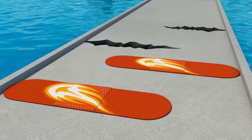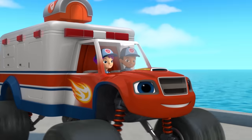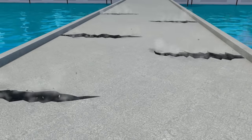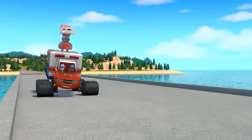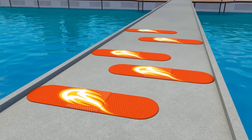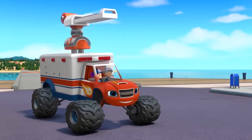One, two, three, four! Yahoo! We've almost made it to the end of the bridge! But to get there, we need to fix five cracks! Which one of these is the number five? The purple one, right! One, two, three, four, five! Oh, yeah! Made it! Way to go, paramedic team!